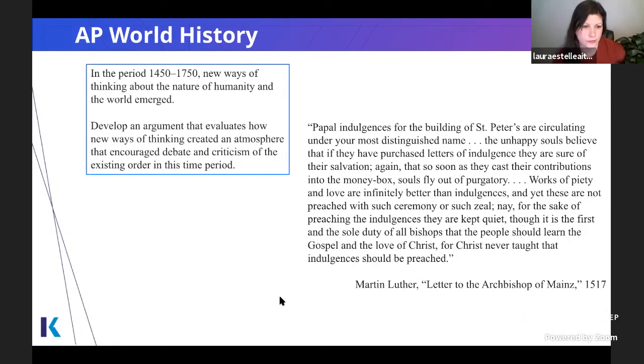So this FRQ wants you to consider the new ways of thinking about the nature of humanity and the world. You have to develop an argument that evaluates how new ways of thinking created an atmosphere that encouraged debate and criticism of the existing order in this time period. Okay, 300 years is a long time. Protestant Reformation isn't the only example of this. It's the one we're using here because it has the stimulus. But if it didn't have stimulus and you wanted to use something else, you most certainly could. Go with what you know well.